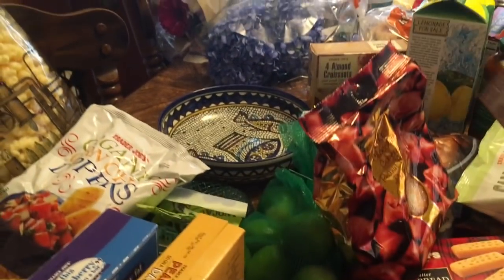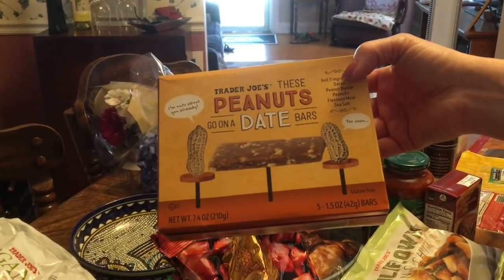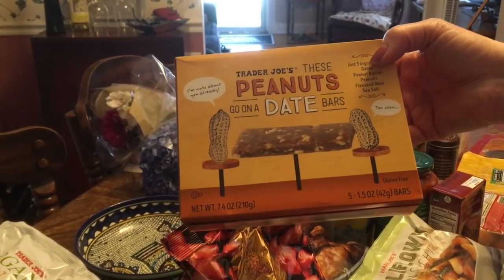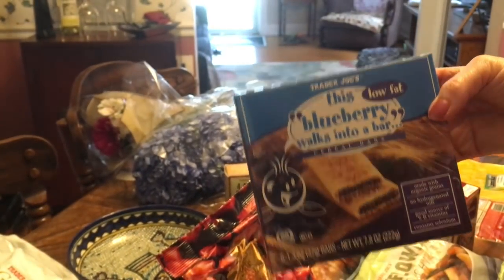Some regular staples in our house. These are new, the Peanuts Go on a Date bars. Really like these bars. They're kind of chewy and gooey, and they're very tasty. I don't think either of us expected that. We like dates though. I think it's more peanutty than datey. And one thing he really enjoys is the blueberry bars that go along as well.